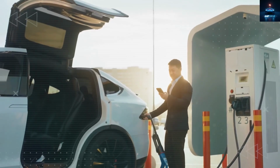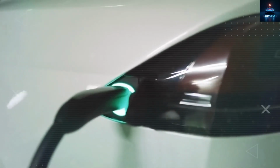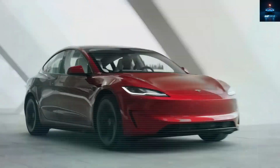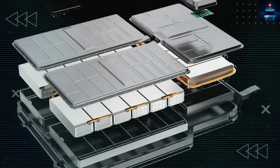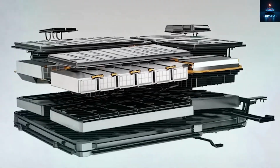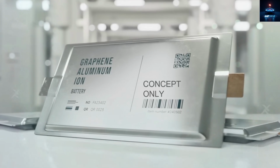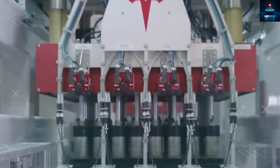Tesla's new aluminum-ion battery is expected to use a soft pack design, meaning the cells are pouch-shaped and flexible, unlike the rigid cylindrical designs of the 2170 or 4,680 batteries in today's Tesla models. These soft packs use a multi-layer laminated film instead of a metal casing, making them lighter and fitter. Because there is no wasted space between the cells, these packs can offer up to 15% more usable internal volume.